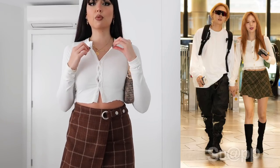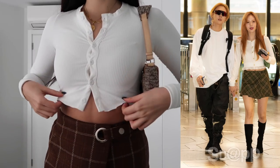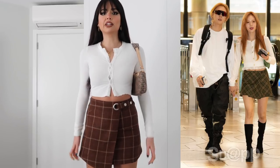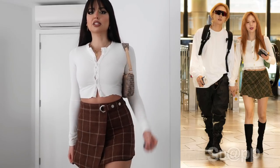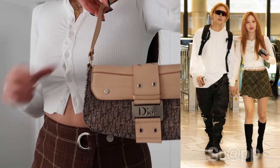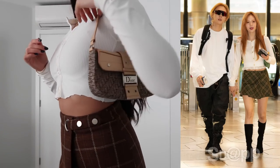Basically she wears a white cardigan, and I had this one which was longer, but I just grabbed a pair of scissors and cropped it. She has this flannel skirt, a more greenish one, but I have this brown one which I think is similar, and I really love this skirt. Then she has a bag, one of these mini shoulder bags, and I added this one. It's like a vintage Dior, so I think it matches the outfit really well.